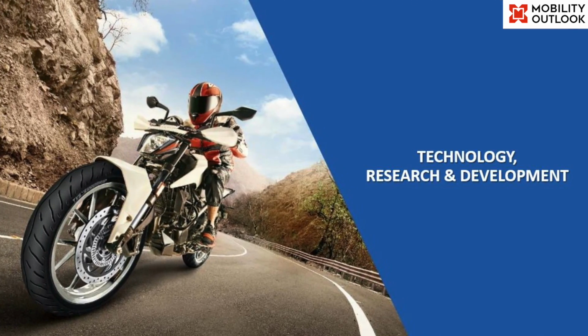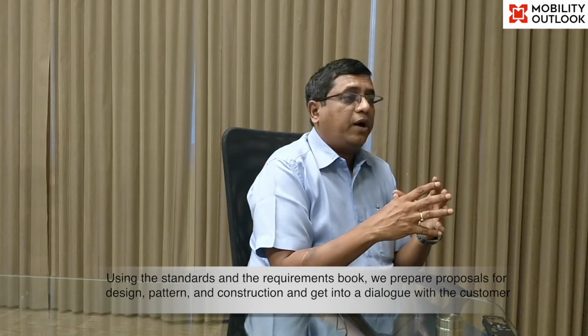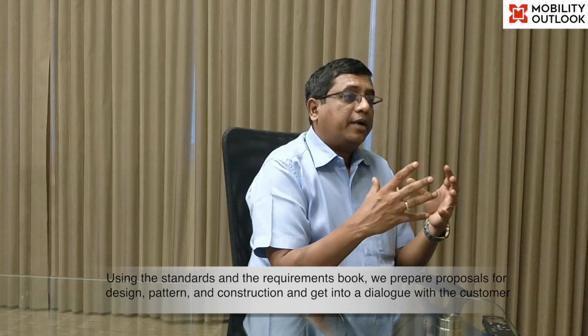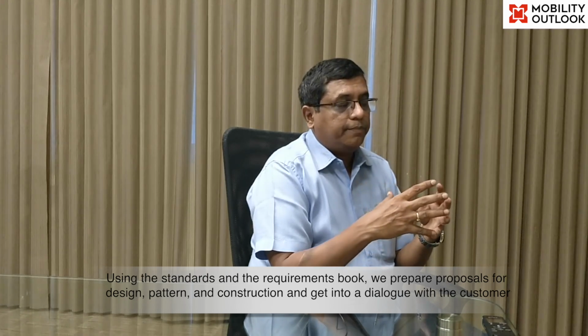In this whole cycle, where does the design play a role? This is the starting point, right? From this very starting point of collecting the requirements book, you move on to the next stage where you understand these requirements. You use many global standards, like the ITTAC standard for India, the European standard, the Japanese standard. These standards talk about the various tire dimensions, tire load carrying capacity, speed index, the rim usages and all those things. So using these standards and the requirements book, you prepare design proposals, which will be pattern proposals, profile proposals, construction proposals. And you then get into a discussion and dialogue with the customer.